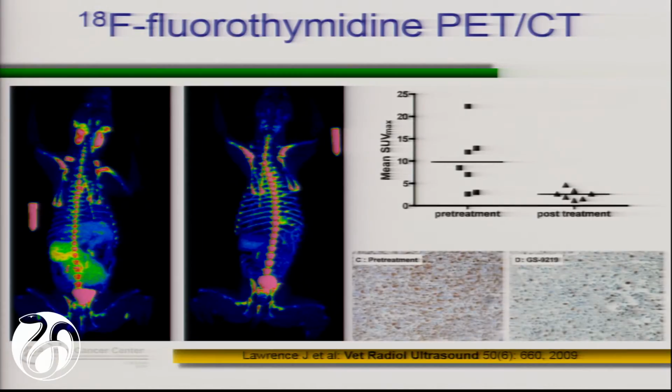But again, the other component of this was the ability to invasively validate this non-invasive imaging-based endpoint through serial biopsy and actually measure tumor cell proliferation utilizing immunohistochemistry. Again, to give us all the feeling that what we were observing here via imaging was adequately reflected in the tumor tissue via more conventional histologic means.